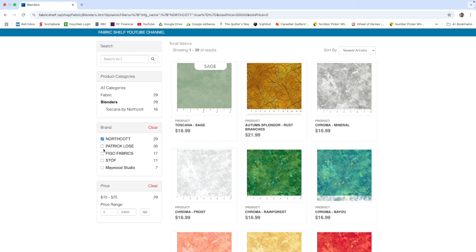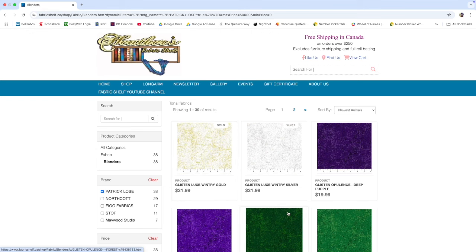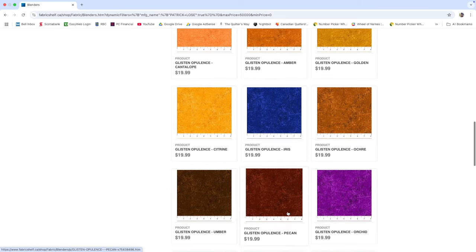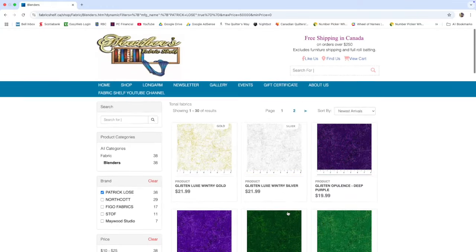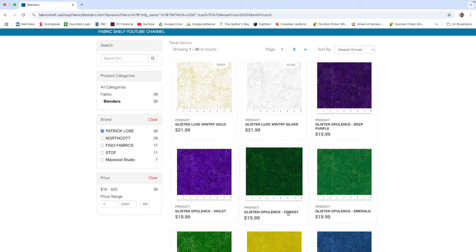They have Patrick Lose. I am not familiar with Patrick Lose. $21.99, $19.99. So it looks like their prices range from as low as $16.99 a meter to as high as $21.99 a meter, which is about the average price. I see nothing wrong with that, and nothing wrong with the way they've organized this. It looks like it's easy enough to find what they have.